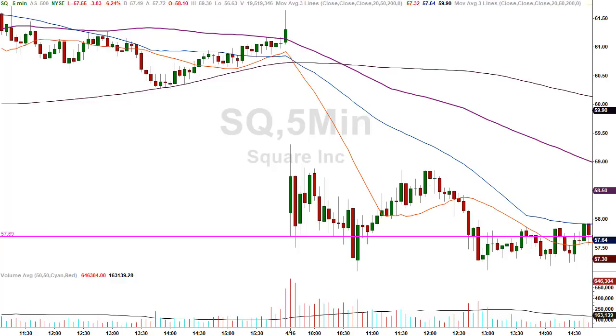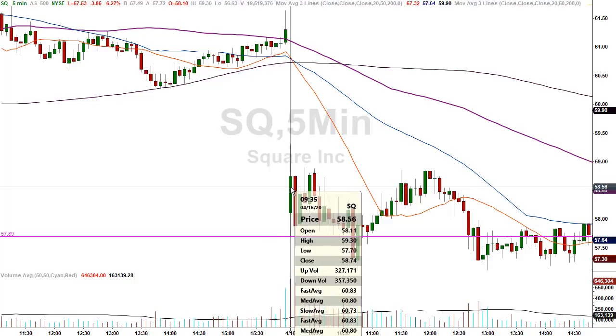The first one on the board you saw was SQ, Square. Square was issued a haircut at the opening bell. Right now, I wish we all could get a haircut. So the number on the board was $57.69. So what happened? Here's a 5-minute chart. Here's the low at the opening bell for the most part, $57.70. Front run by 1 penny.